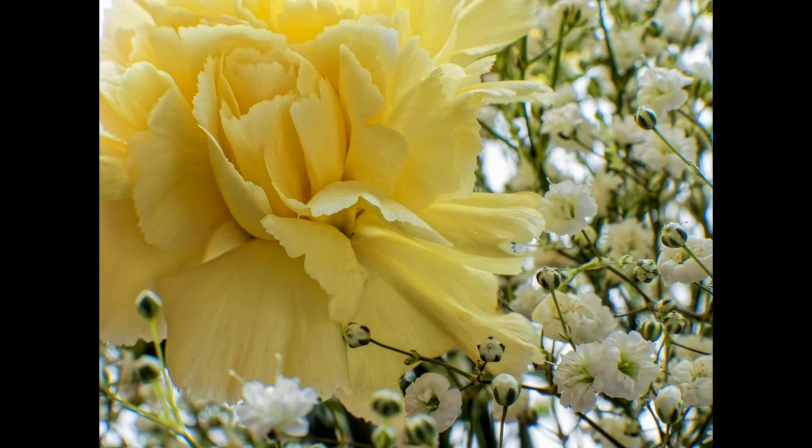Yellow carnation and white baby's breath, 9 points. This is a decent capture of this carnation. It's a wonderful place to be. The challenge with this image is the competition between everything. Everything is competing. The background, it's bright and it's coming through the plant. That's competing with your foreground. It's really hard to see the carnation and really appreciate it, along with the baby's breath itself.